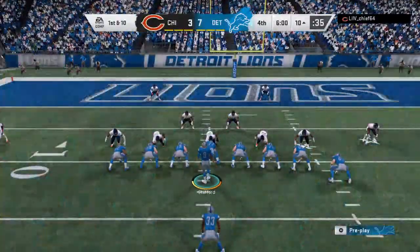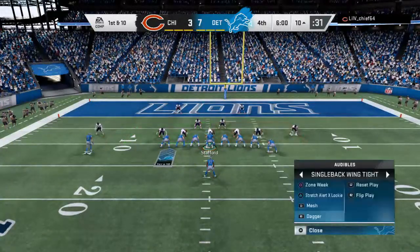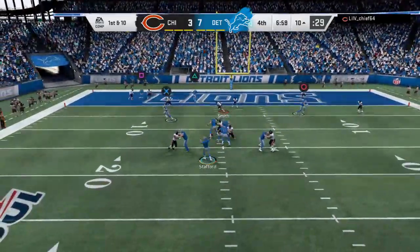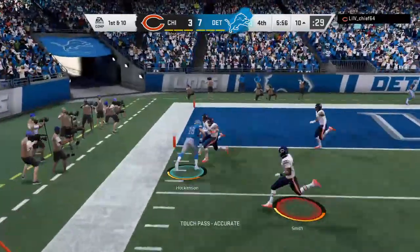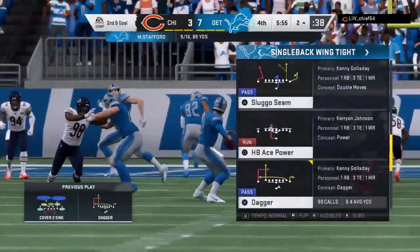So 1st and goal, 6 points here would go a long way toward wrapping this one up. They'll try the air now with Stafford. Catch is made by Hockenson, the tight end. Nice gain of 8 that time, and it's 2nd and goal.